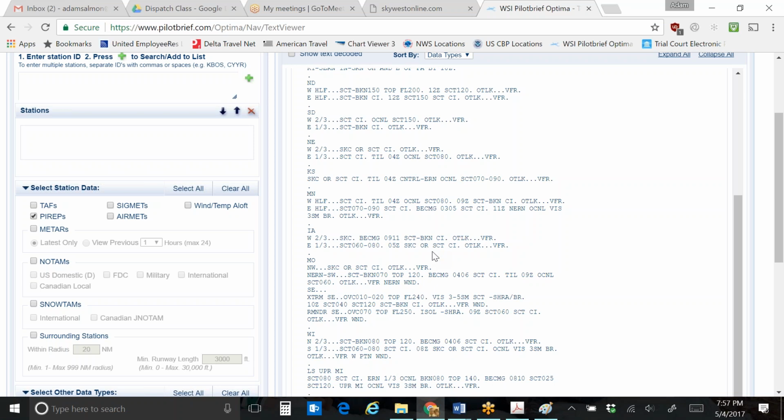Northeastern, I don't know what the WND is. The what? Wind? I guess, yeah, works for me. I'm assuming that's extreme southeast. Overcast 1,000 to 2,000, tops at 24,000. Visibility 3 to 5 statute miles, scattered. That next one is light rain showers and mist is what that is meaning there.